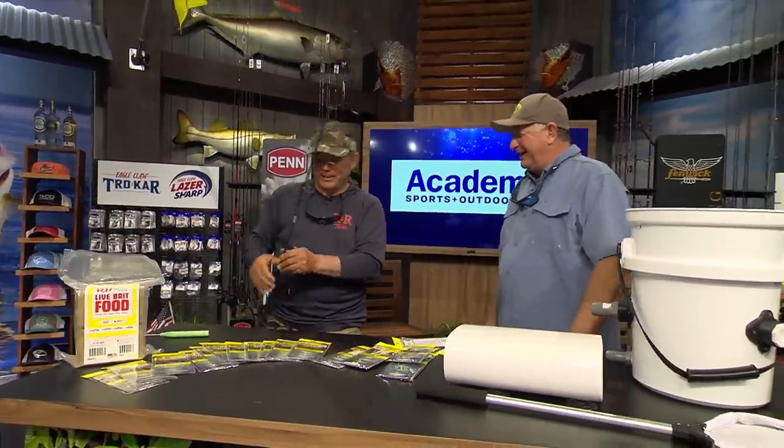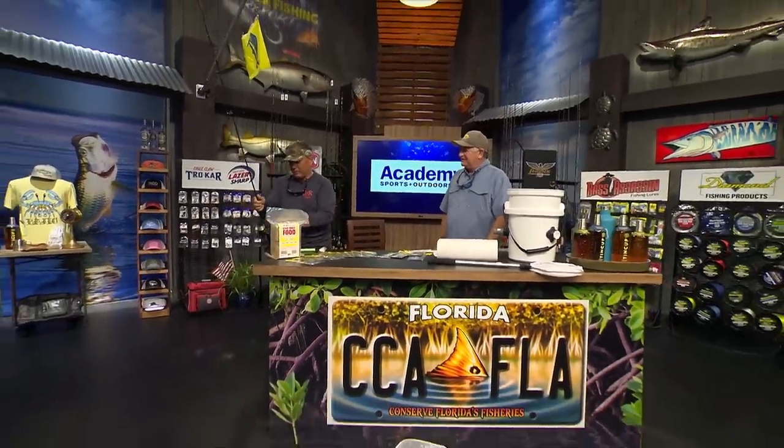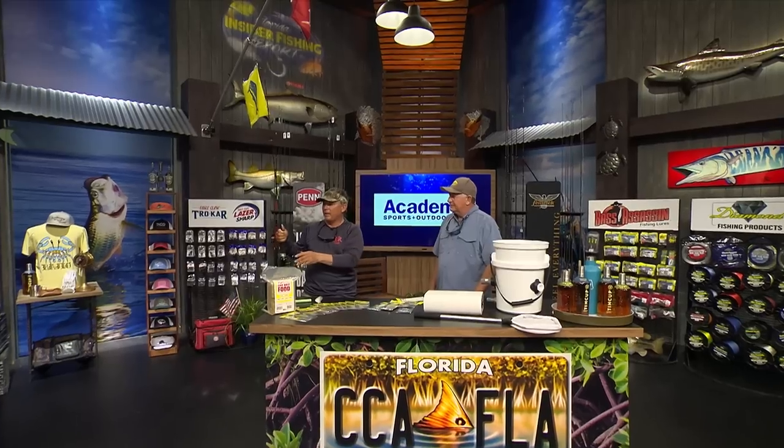So when you go to cast a sabiki overhead like this, a lot of times one of those hooks will snag the line. Your lead goes, your sabiki stays. Bottom line, if you can cast underhand like that, it's much safer.